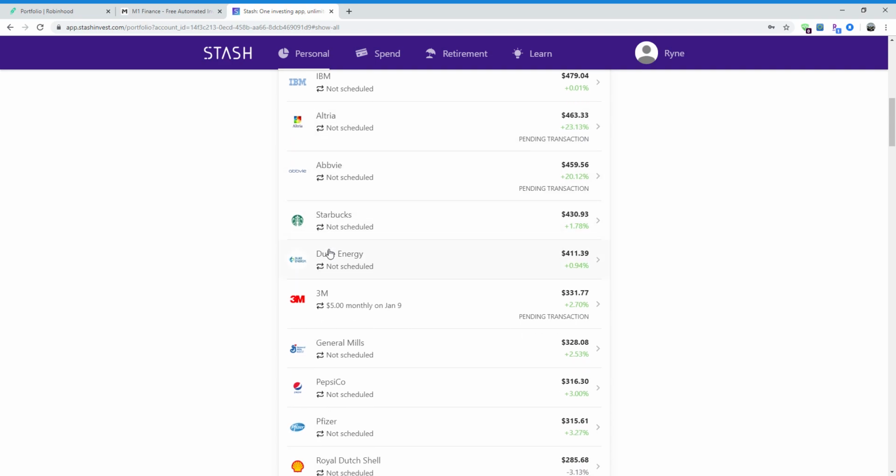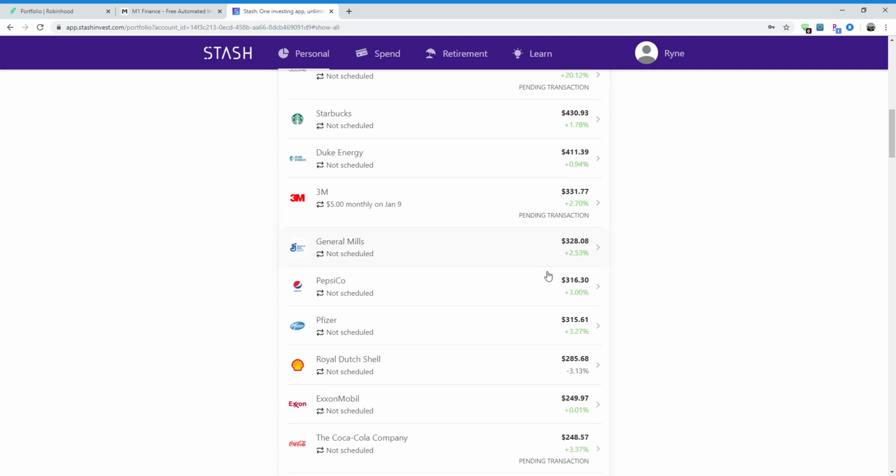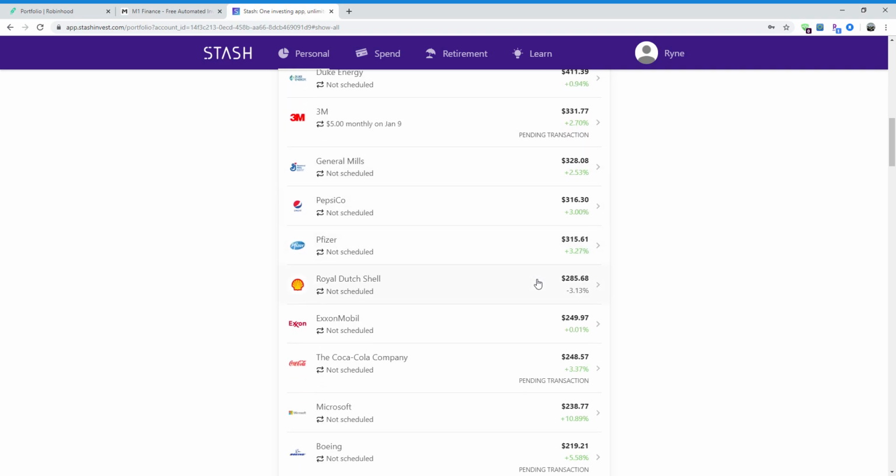Next, we have Starbucks once again, along with Duke Energy and 3M. So next, we're getting to 3M, which is only $330 invested compared to everything else, which was over $400. So we're getting to some smaller positions. We have Pfizer, Royal Dutch Shell, ExxonMobil, and I've actually been buying a lot of these oil companies. I'm not super bullish on the future of oil, especially with the turnaround in electric vehicles and moving away from these fossil fuel vehicles.